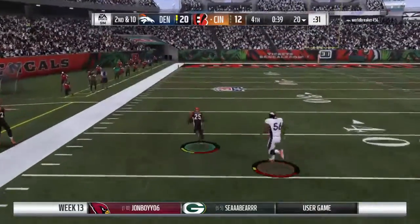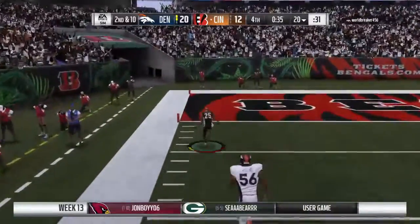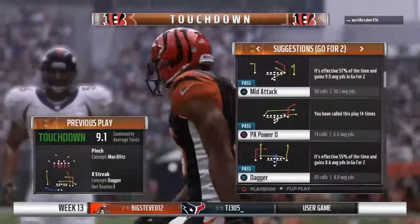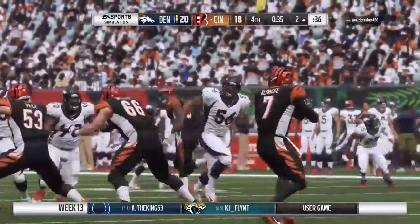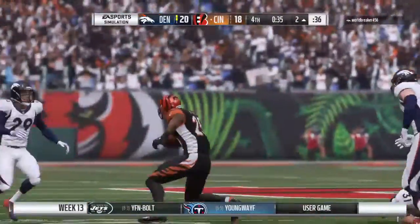Giovanni Bernard, nothing but green grass. He's at the 30. 10, and he's into the end zone. No flags. It's a touchdown, and now a two-point conversion, and we'll be tied here in the final minute. Do they have one big call left? Here we go.